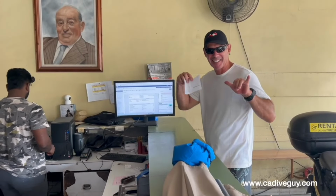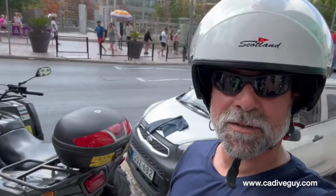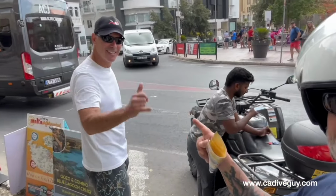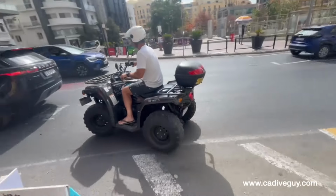So we headed down, and on our third day there, since we couldn't dive because the surf was so big, we decided to rent this quad. So we toured the entire island. I actually put my life at risk and allowed Pedro to drive us around. Actually, it wasn't too bad.